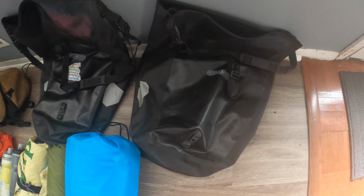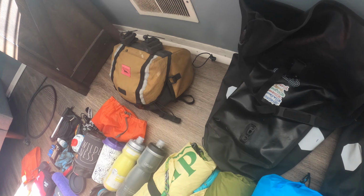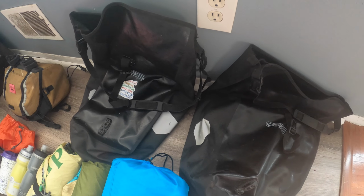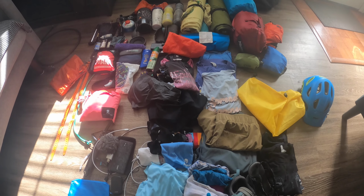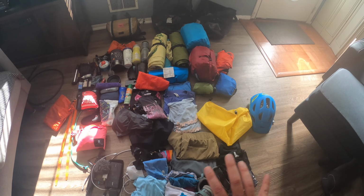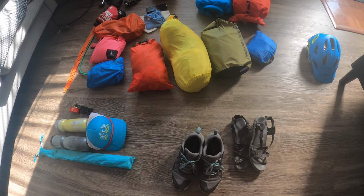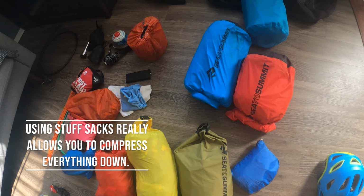All of that pretty much goes into these 2 Ortlieb bags and that front bag. It looks like nothing will fit, but I promise I will get it all in there, and you're about to see how. First things first, I'm going to get all of the stuff into its proper bags, and then I'll show you what that ends up looking like. So voila, here is everything in bags now.